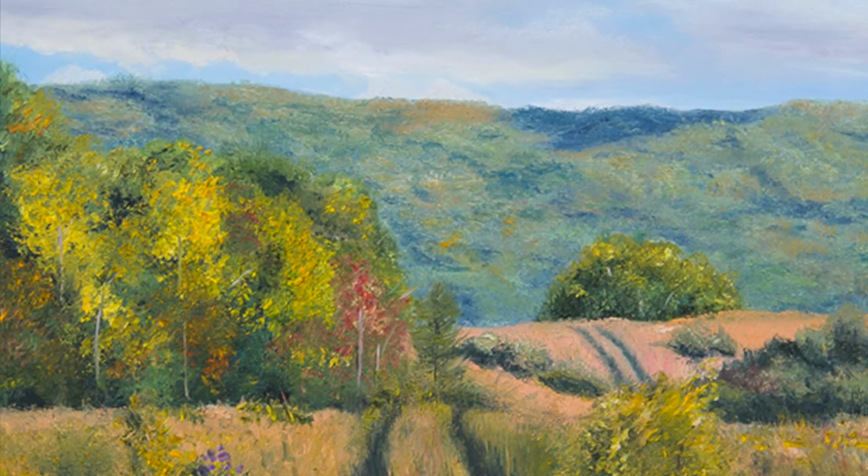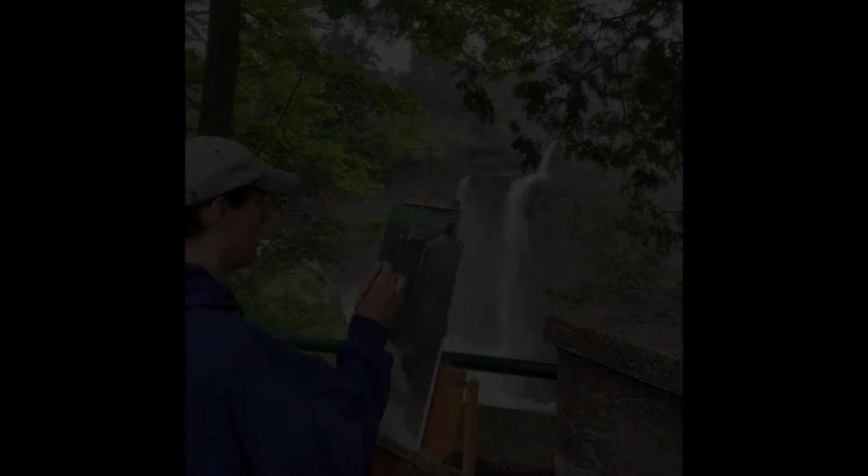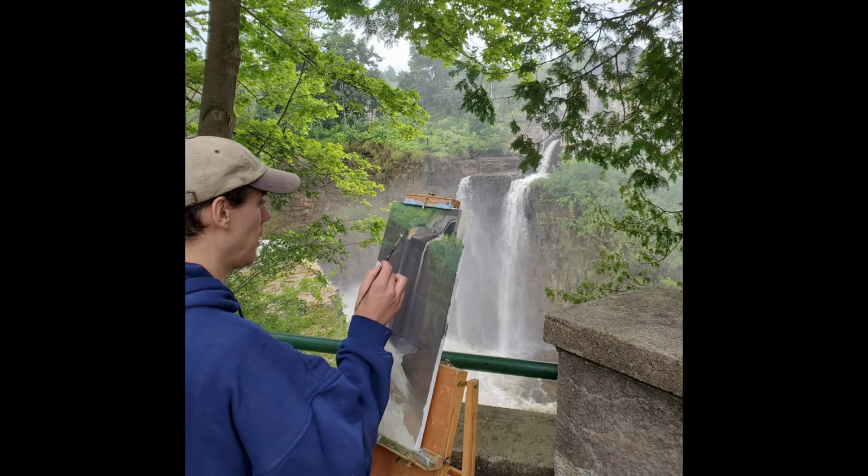Oftentimes when I'm plein air painting, it's because I've gone to a plein air festival. I started painting plein air with the Walker River School. They would go out on Sunday mornings and we'd go to different spots. A plein air festival is where a group of artists gather in a certain area. Everyone paints that landscape or that region for maybe a week or a few days, and then there's a show or exhibit of that artwork.